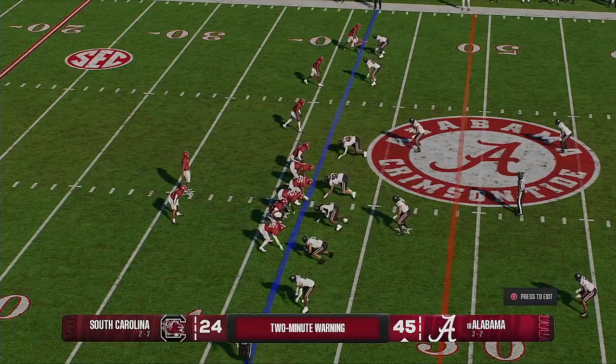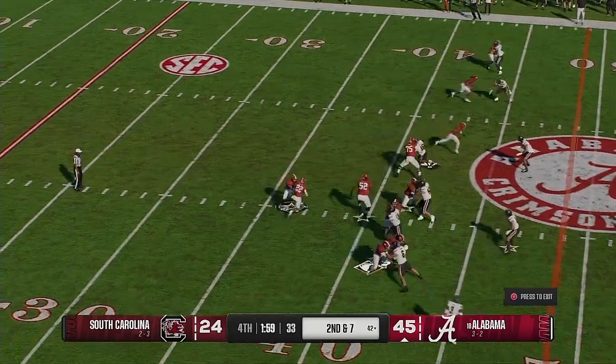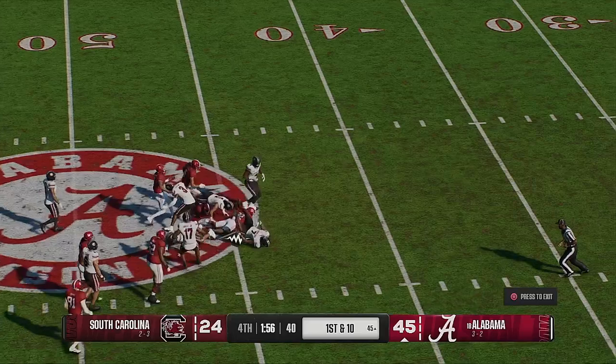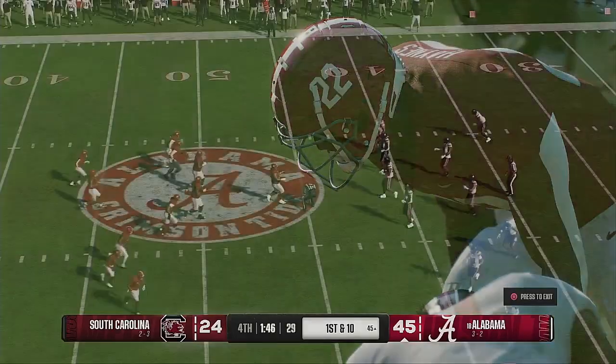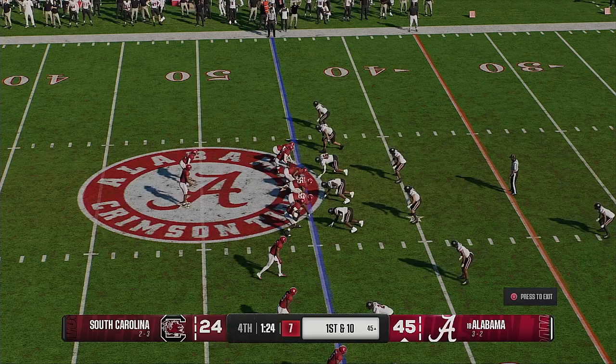We've reached the two-minute warning, and this offense will be quite content just to drain the rest of the time away. From the gun, running back gets the give. And the first guy couldn't get him, but the second one does, but not until he picks up the first down. Now a first down from the 45-yard line.